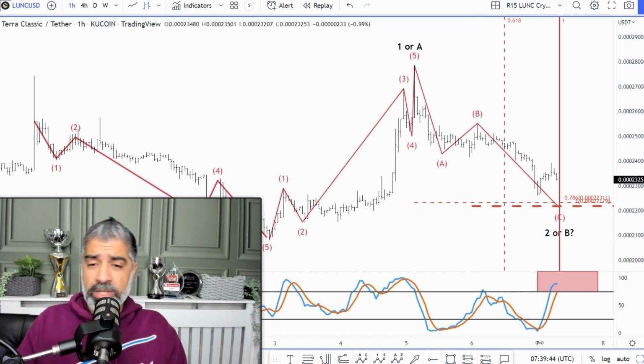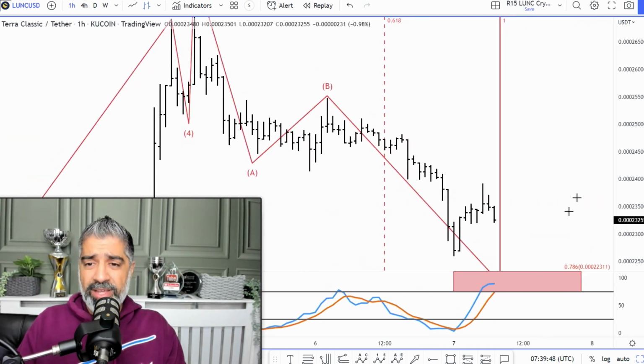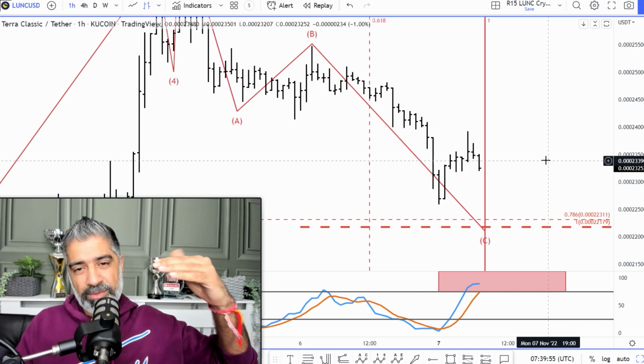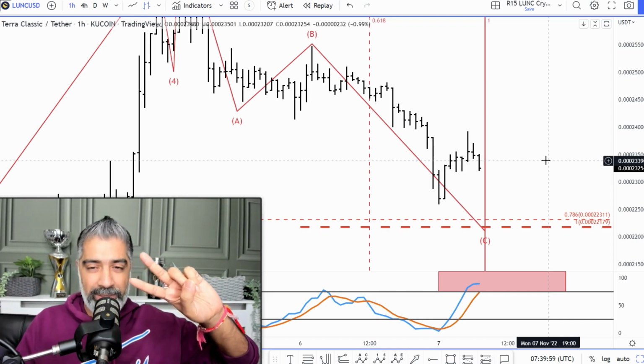What I'm going to do now is some end of wave 5 analysis. We're going to do something called 2 degrees of wave count. We're technically doing 3, because we're looking for a wave 5 of a C, of a 2 or B.